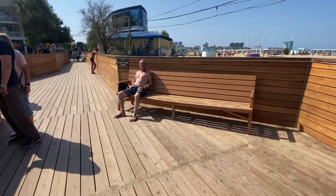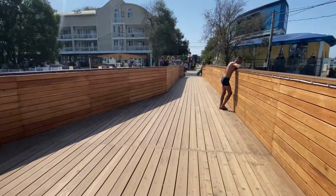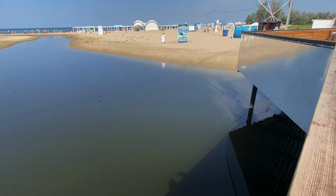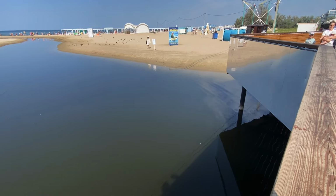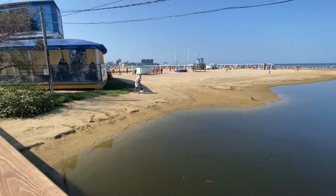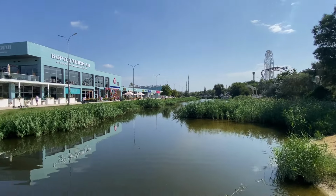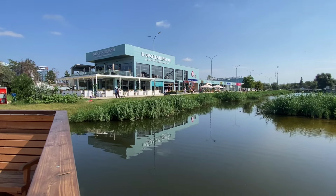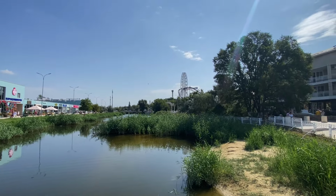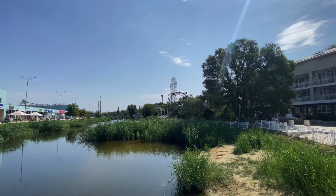So yeah, this has all been rebuilt. Benches and bits, and it's nice that they've made the outside of it stainless steel, so it new meets old kind of thing. Mother Nature meets modern Russia, but it just gives the nice reflection and makes it blend in quite well. So I think that's kind of cool. So as you can see, there's lots of shops and stuff on that complex, and we're just across the road from one of Anapa's fun fairs, which is over there. I say one, they've got a few.